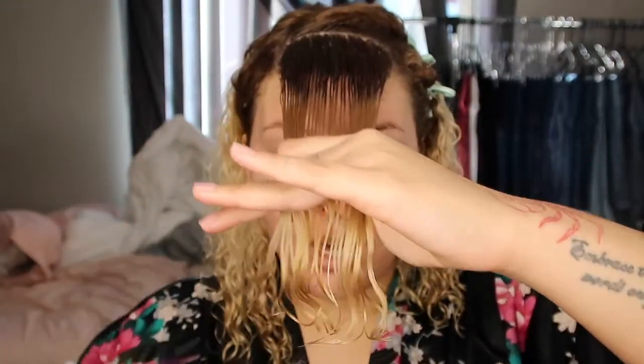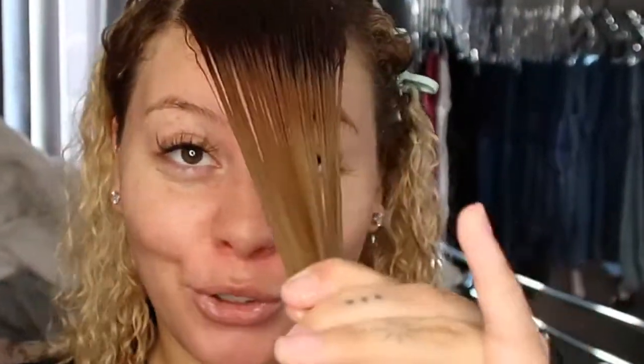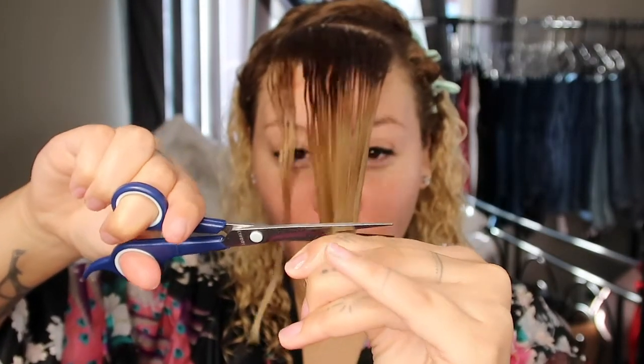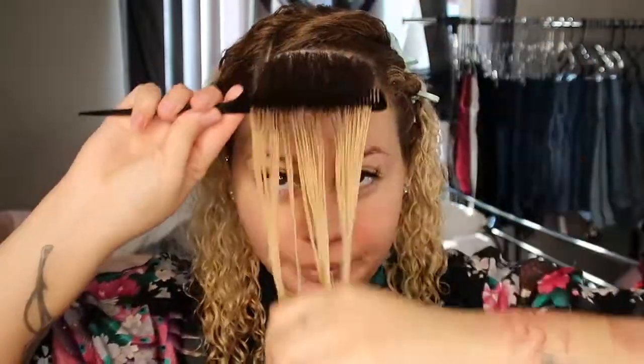So if you do plan on cutting your hair yourself, make sure you're using hair cutting shears that are sharp. If you're using paper cutting scissors or kitchen scissors, it can give you split ends, so be wary of that. I need a little change, so let's spice it up a little bit. So just a little bit at the bottom. Ay. Hair is hair, it'll grow back. Obviously when it dries it's gonna be shorter, but I kind of want it short.